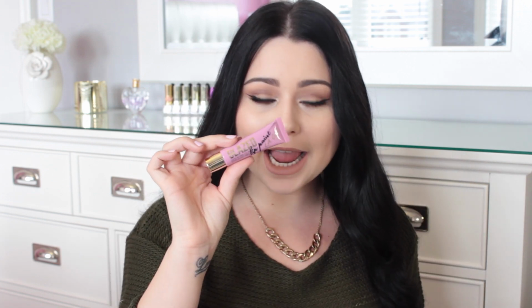Okay, so the first one that I got was in the shade Whimsical, and Whimsical is so beautiful. It's like this lilac pinky purple, and it just really caught my eye, so I just decided to pick it up, and this is what it looks like. I'll swatch it for you guys. It is this gorgeous, gorgeous lilac-y pink shade, and I really can't wait to wear this one once spring hits.